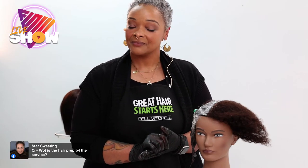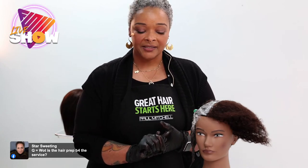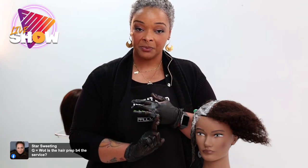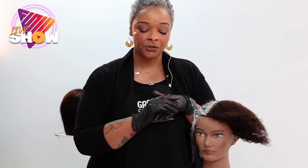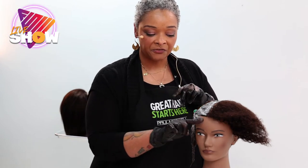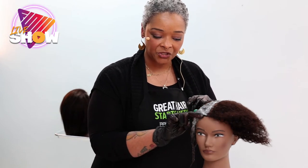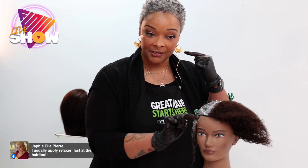Sweet. All right, I'm going to let one more go through here because Star is asking what the prep is before the service on the hair. Besides the hairline stuff, because we did that, what would you tell your client? With my client, as I said, try not to manipulate it too much before the service or the day of the service. So if you're going to be brushing it, do that at least 2 days before. Because if you're doing a boar bristle brush and that hits especially right along the edge of your hairline, you're going to get irritation.